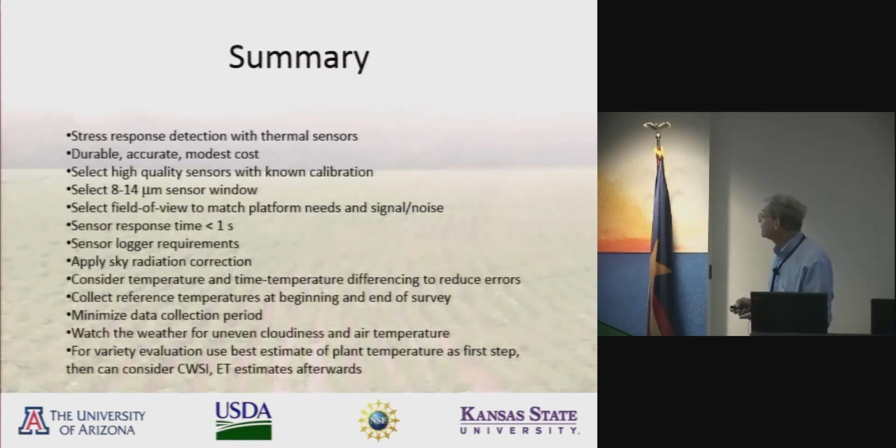So this is the summary. Thermal sensing provides a very powerful stress response, but you have to be sure you collect the data with mind to the diurnal variation, the calibration of your sensor, the spectral specifications of your sensor. Make sure that you're logging this with plenty of metadata so you can understand where and when, how they were collected. Apply the corrections to the sky. Try to collect it as quickly as possible so you don't have some diurnal effects confounding your results.